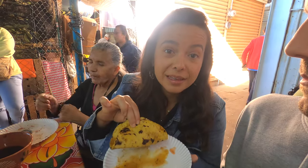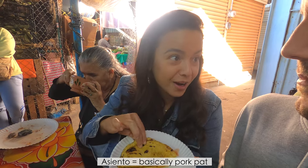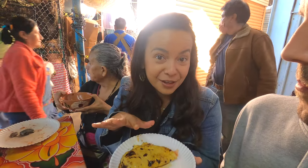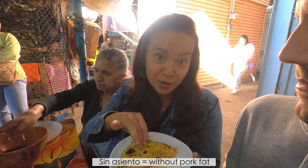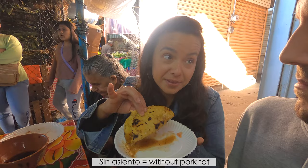You have to be aware that these also have this thing called asiento, and they put it everywhere here in Oaxaca, right? In every meal, and it's pork fat. So they look vegetarian, but if you're vegetarian, you really have to be aware that you have to ask, sin asiento, which means without pork fat. But to me, I mean, it tastes really good.